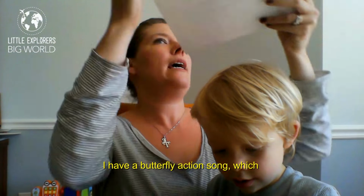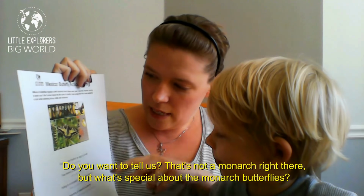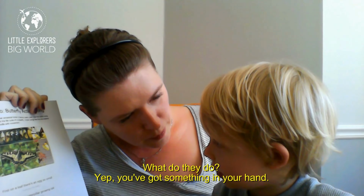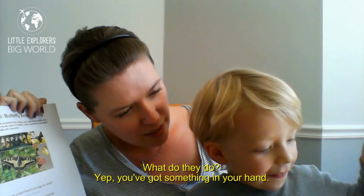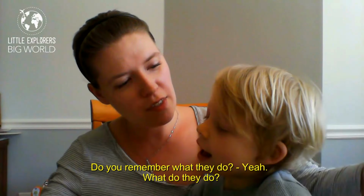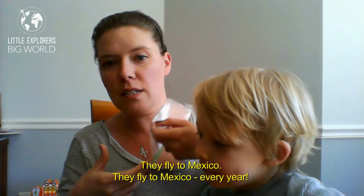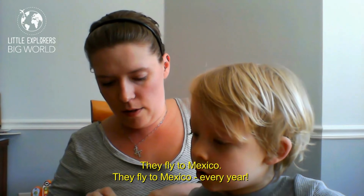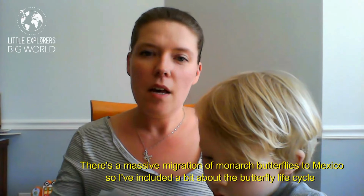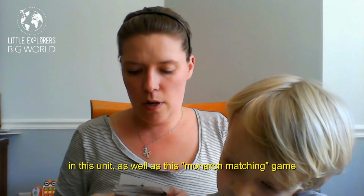I include a butterfly action song, and that's not a monarch right there, but what's special about the monarch butterflies? They fly to Mexico every year. There's a massive migration of monarch butterflies to Mexico, so I've included a bit about the butterfly life cycle in this unit, as well as this monarch matching game.